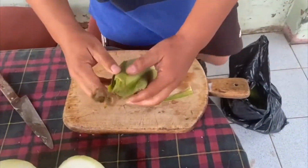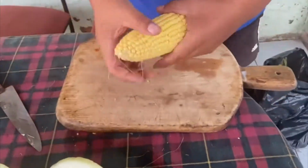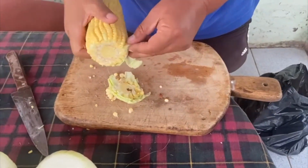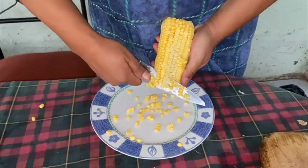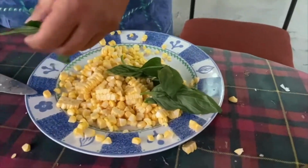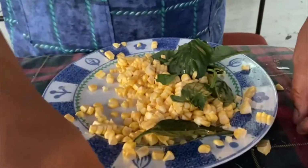Now we move on to the corn, which is the star of the show. You start by peeling it, and then you slice it until you have it like I'm showing you on the plate. This is the moment where we put the basil in, because then we're gonna mush it all together so it becomes a paste. That's really important because that's gonna be the top of the cake. I'm calling it a cake because it's not a dessert cake, but think of a shepherd's pie, something like that.